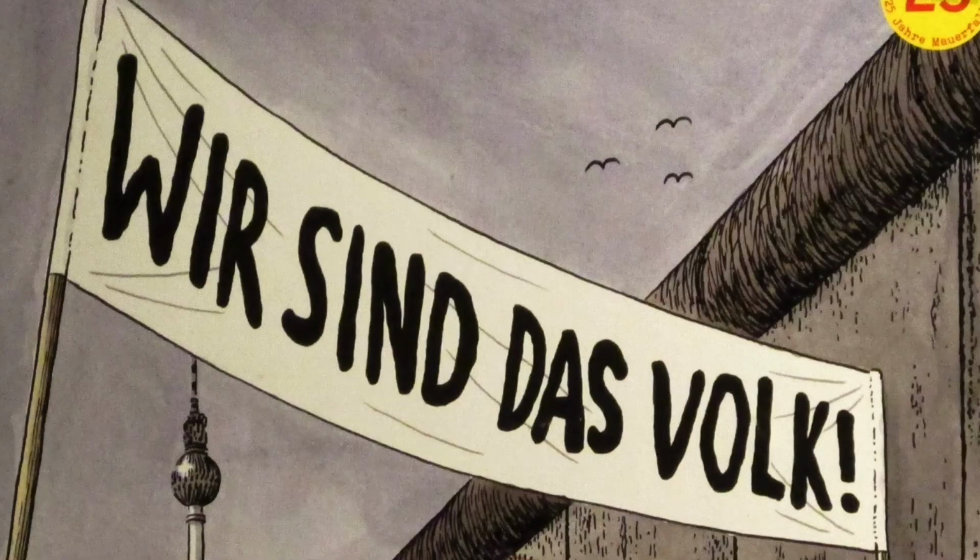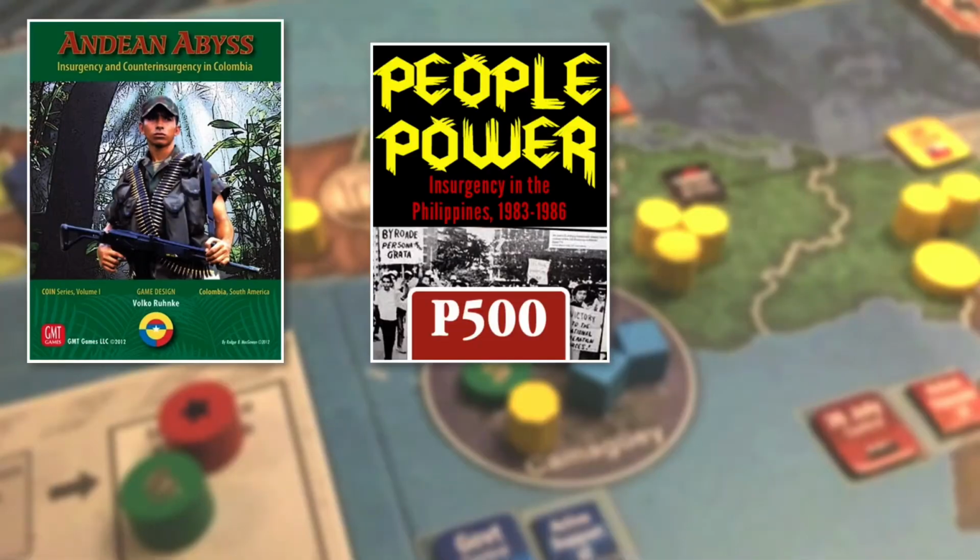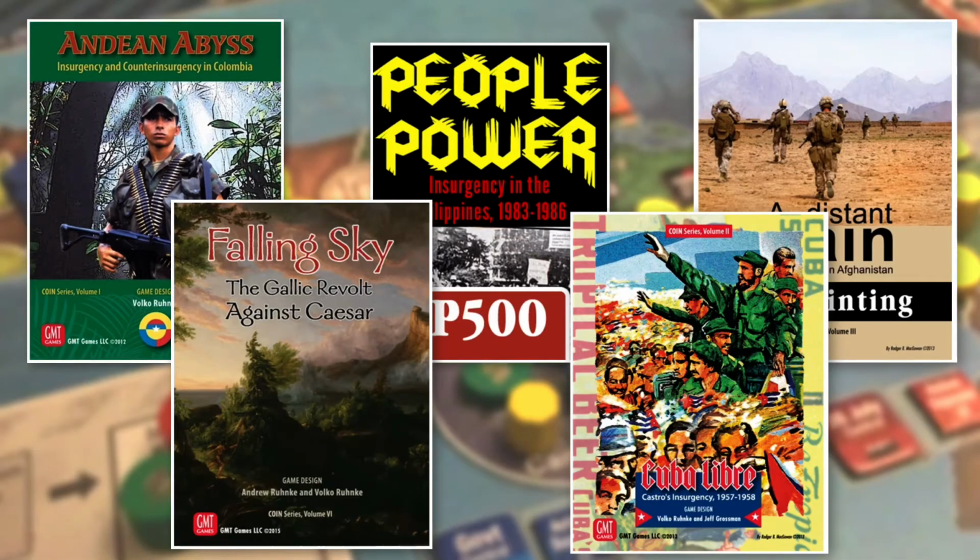Wir sind das Volk is a really interesting game about East versus West Germany during the Cold War. Spans many decades. A lot of political, socio-economic elements built into that. And of course, there's the Coin series too that covers a lot of different people's revolutions. And I've heard great things about many other games like this. Watergate is apparently one I've got to check out. The more I hear about it, the more I want to play that.